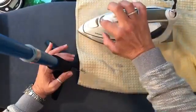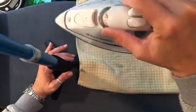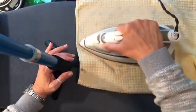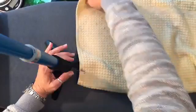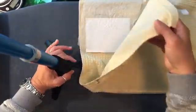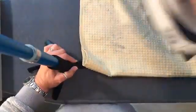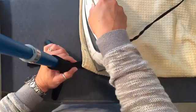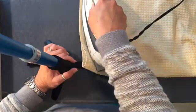So I have my iron on the highest heat setting, and I know if you guys can see that it says steam, but I don't have any water in it. So it's just the hottest setting, dry. Again, just be careful when you do this because you never know what might happen. All right, I'm going to move the camera just a teeny bit back so I get this other side here. So sorry about that. Let me just hit this side just quickly. And this is such a fun technique because you can do so much stuff with it.